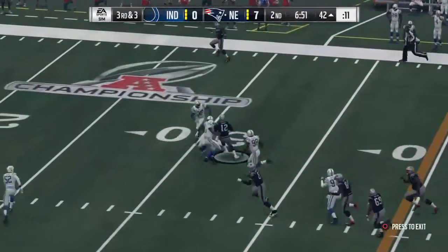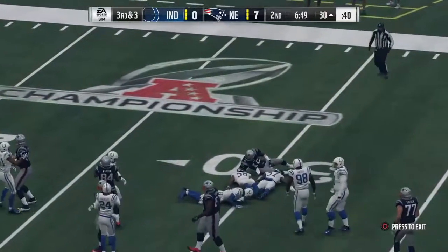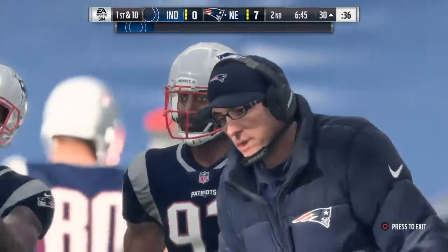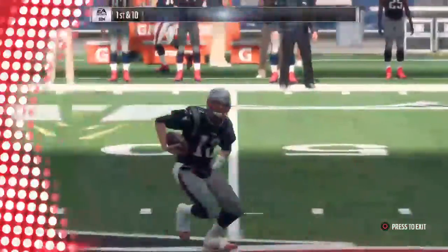Oh, he's got a little daylight. And he's going to have the first down yardage as he's down at about the 30-yard line. That one good for 13 and a New England first down.